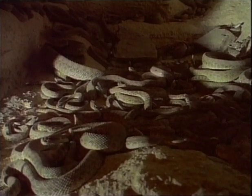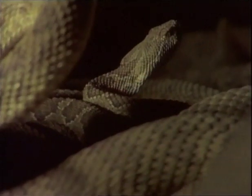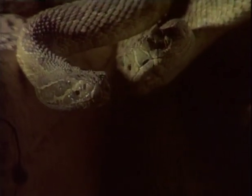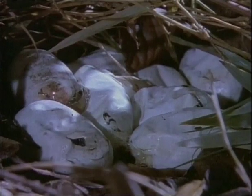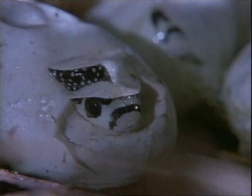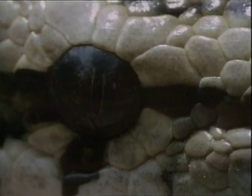Don't wake this bunch of slithery sleepers. They're rattlesnakes, and they hibernate together to stay warm. Why don't snakes close their eyes when they sleep? Snakes are born with their eyes wide open, and they stay that way. You see, they don't have eyelids, so they always sleep with the lights on.